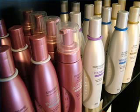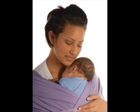If you want to mix the products, do it once a week. Once a week, that's enough. Our hair's just too fragile. Always remember, afro-textured hair is too fragile. Treat it like a newborn baby. Softly, gently, and delicately.